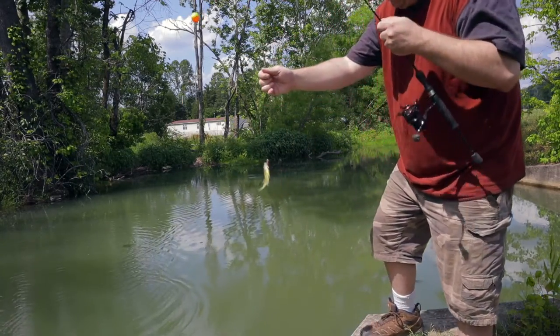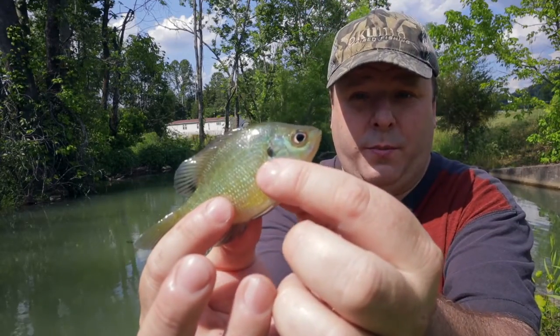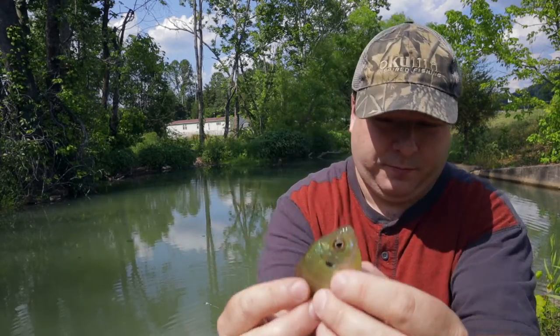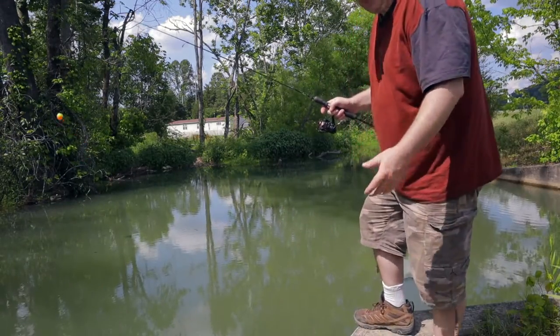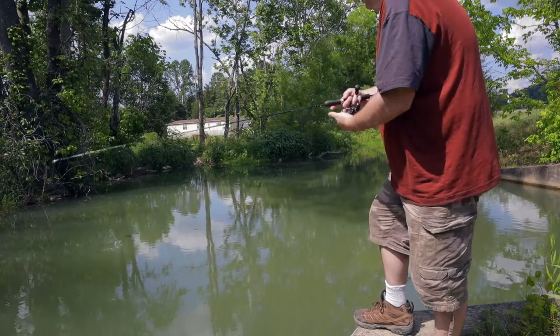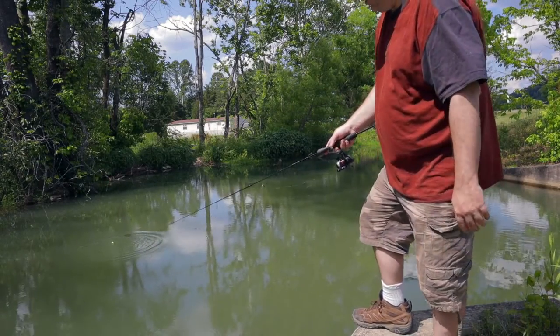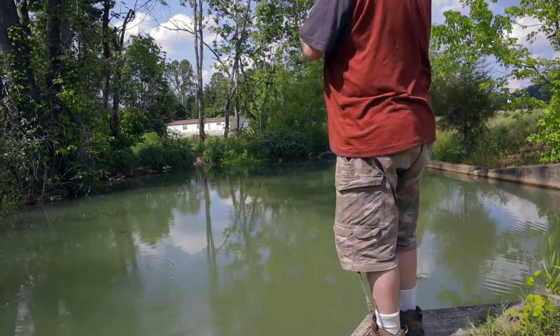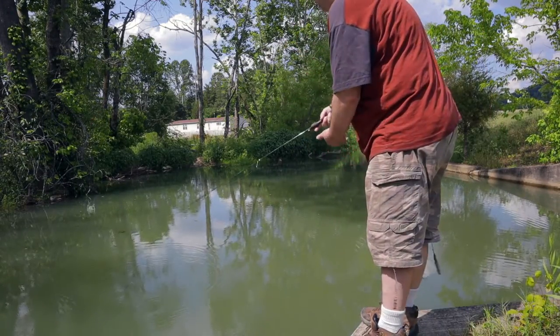Plenty of little ones here. Doing better here than I was doing at the lake. Sometimes you just have to have these secret holes that nobody else knows about so you can get bait or just fish in peace. They seem to be congregated around that tree.